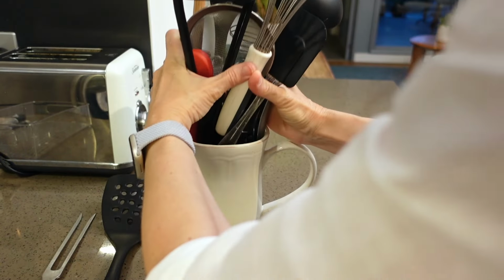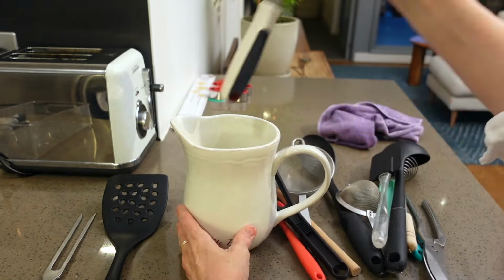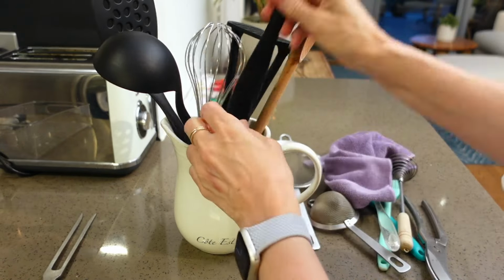I also wanted to declutter and streamline the utensils I use the most often, which I keep next to the stove.